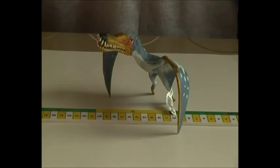The most complete Anhanguera fossils have been found in Brazil, in the famous Santana Formation of Lower Cretaceous strata. Although fragmentary flying reptiles ascribed to Anhanguera have also been found in England. The English fossil material comes mostly from the Cambridge Greensand Formation, and consists of just scraps, very worn segments, usually more robust parts of the skeleton, such as the jaw tips and such like.